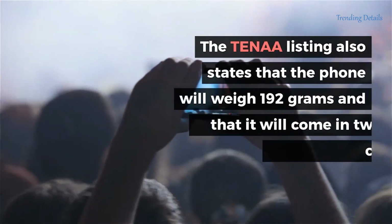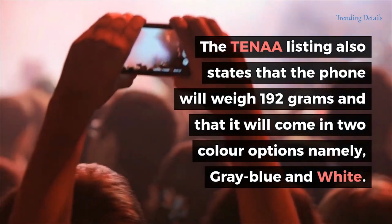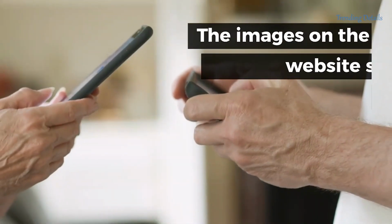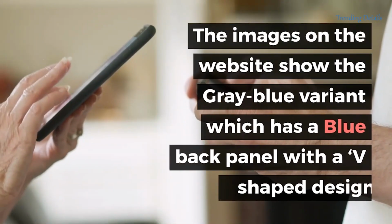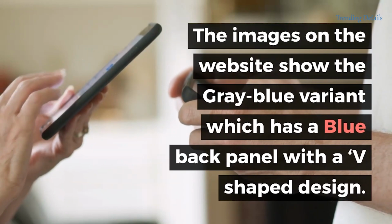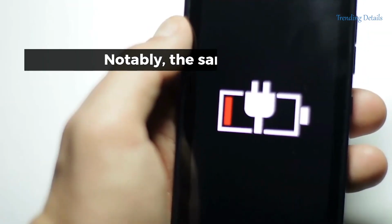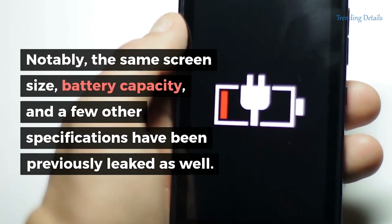The TENAA listing also states that the phone will weigh 192 grams and that it will come in 3 color options, namely gray, blue, and white. The images on the website show the gray-blue variant, which is a blue back panel with a V-shaped design. Notably, the same screen size, battery capacity, and a few other specifications have been previously leaked as well.